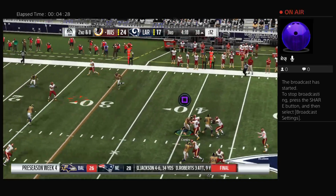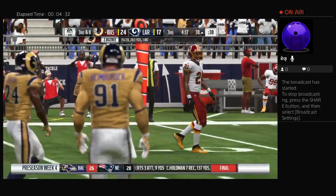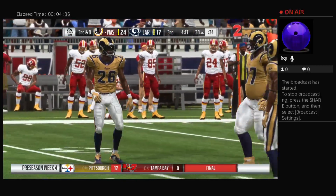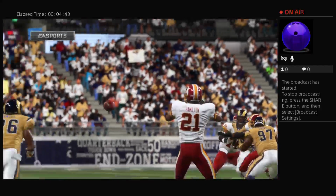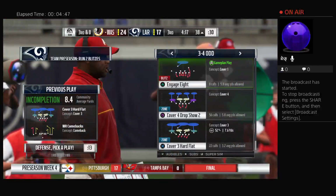Now a shotgun snap as they'll look to throw. His throw incomplete. Sometimes the coverage is so good, no matter what you're doing on offense, you just can't shake anyone free. They try their best to find someone open, but they took away every passing alley, every angle, and shut the play down.